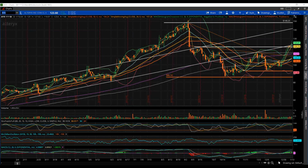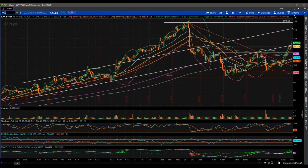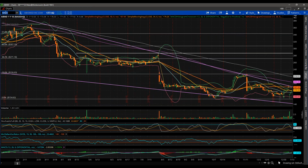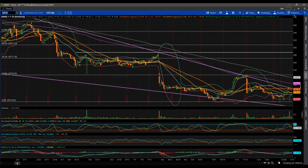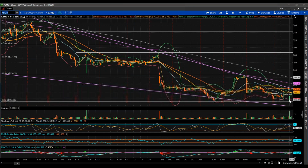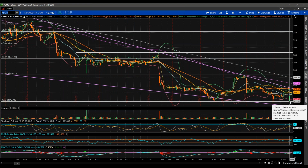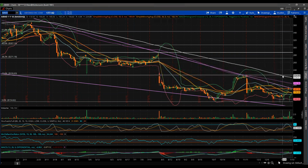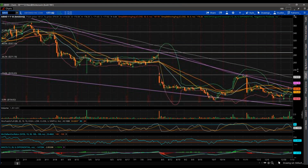The other one is, there's a bunch of them that I keep on. ABMD, stock got smashed the other day, right there. It was moving up real nice, and then all of a sudden it gapped down from 181 to 156. We had taken some profits earlier, but we still had some cheap calls, so boom, they just disappeared.